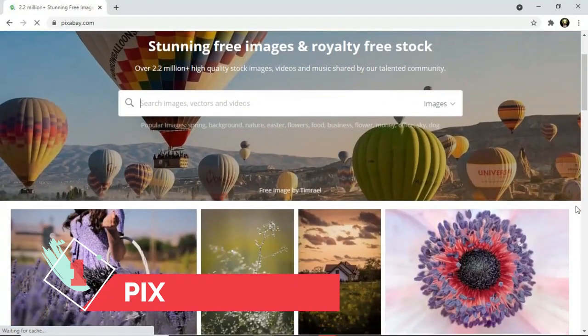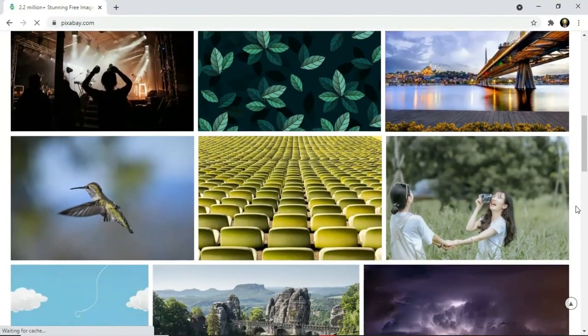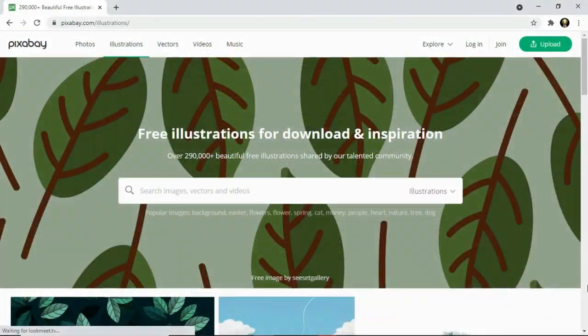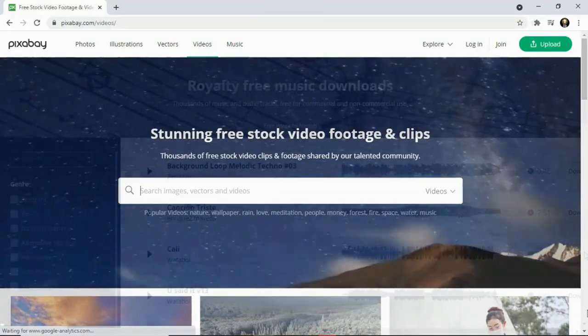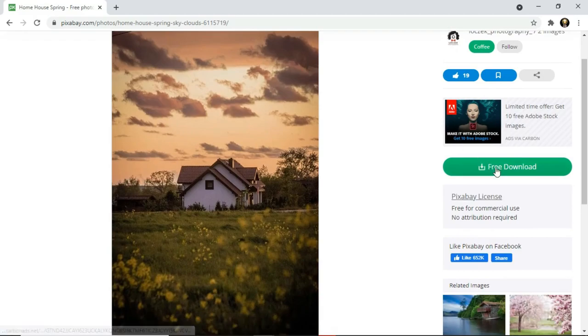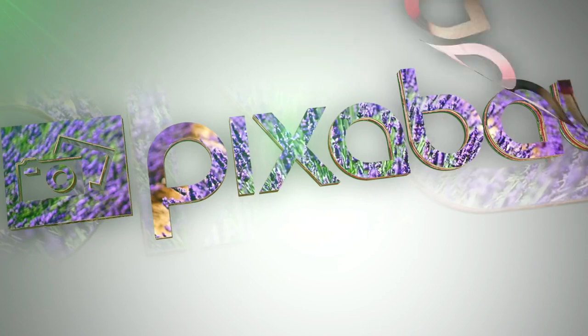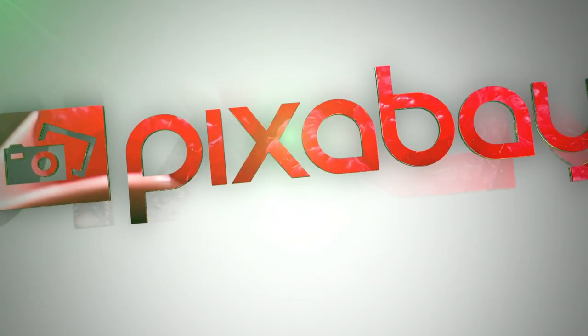And on our number 1 spot, we have pixabay.com, as it has over 2 million free stunning resources for your use, including photos, illustrations, vectors, videos, and even free music. This website having stunning resources offering literally everything that you need. This is what makes Pixabay a one-stop destination for all your needs and a worth checking out site for amazing stock resources.